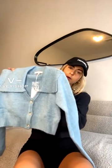During the day, I would throw this on with a pair of jeans, again, a white sneaker, something super casual, some big hoops. And then at night, you could totally also wear it with jeans, but put on a heel, or even a pair of leather pants and a matching blue heel moment and make it super cute.